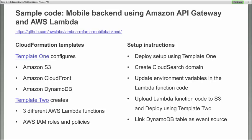So setting up the whole script once you download the code is just 5 clicks. With click 1, you deploy the basic setup using the first CloudFormation template that I talked about. In click 2, you create the CloudSearch domain manually from the AWS console. And you need to do that today. Soon, hopefully, this should be automatable too.